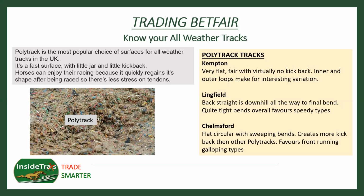So what are the main tracks with Polytrack surfaces? Kempton. Kempton's a lovely track, very flat, fair, and it has virtually no kickback, and most trainers say it's like their horses running on a nice carpet. That's how you can view it.